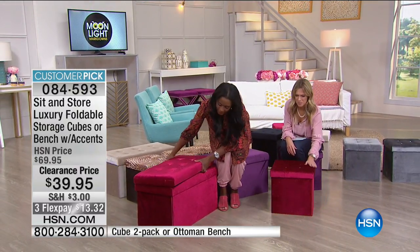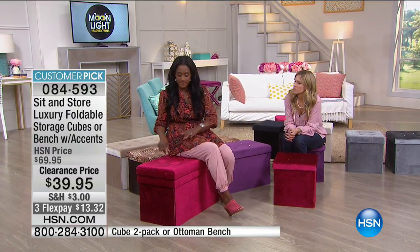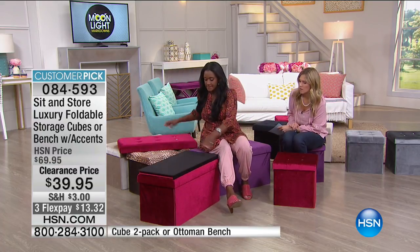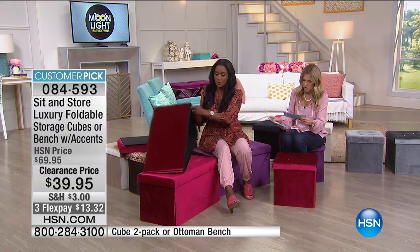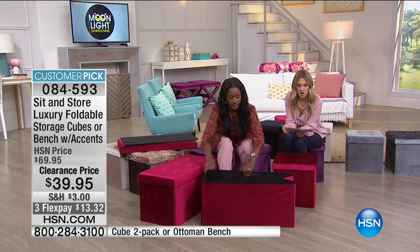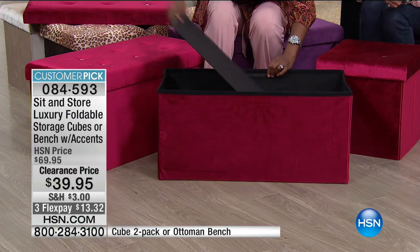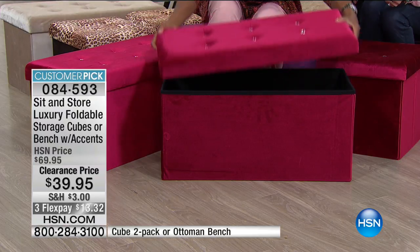Wow. And I even like how this looks doubled like this. That's kind of nice. You could double it if you wanted to. If you wanted to purchase two of the ottomans, you could do that. So now I'm going to just remove this lid. This is the larger one. This is the ottoman. You're receiving one ottoman or two of the cubes. So same setup process. Let me give you the dimensions on the ottoman. It's going to be 30 inches in length, 15 inches wide and 15 inches high.